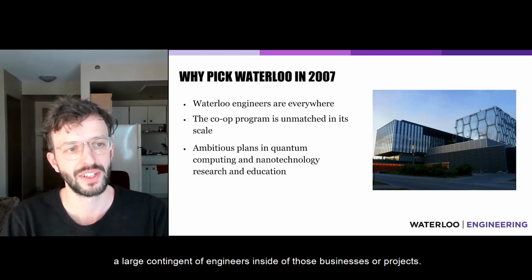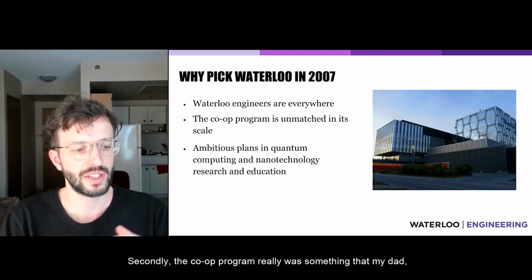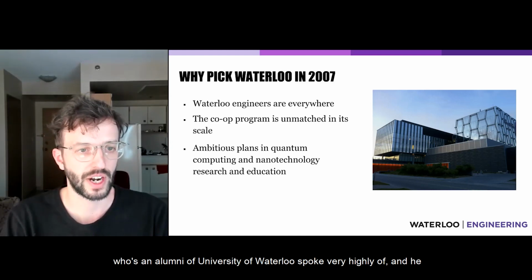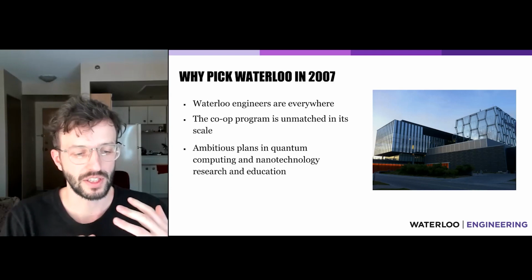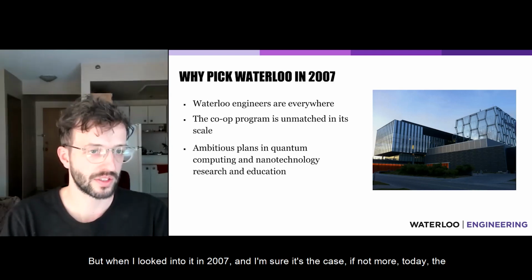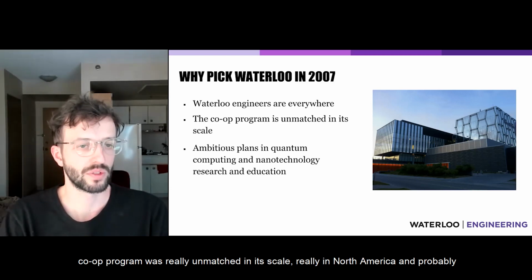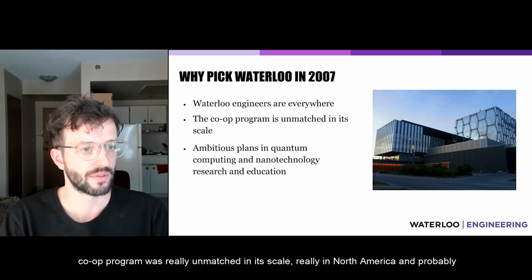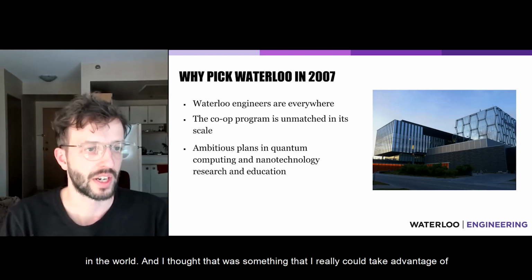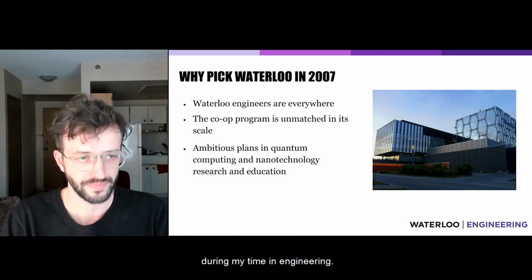Secondly, the co-op program really was something that my dad, who's an alumni of the University of Waterloo, spoke very highly of, and he told me about how important it was to his career. When I looked into it in 2007, and I'm sure it's the case if not more so today, the co-op program was really unmatched in its scale, in North America and probably in the world. I thought that was something I really could take advantage of during my time in engineering.